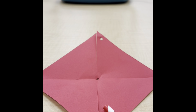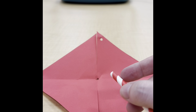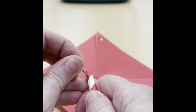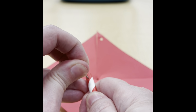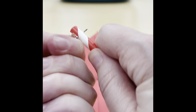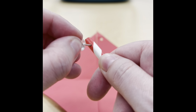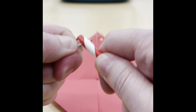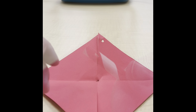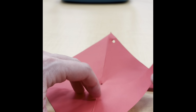Now I need to poke a hole in the straw, and I forgot to get a sharp tool for that. I'm going to use a little push pin and poke it through both sides. And I'm just going to wiggle it a little bit to make it a little bit bigger. All right, so there's that. Now we're going to put it all together.